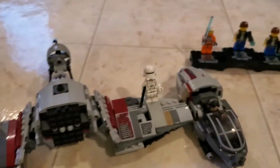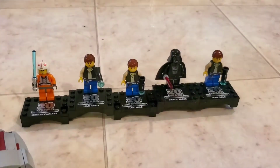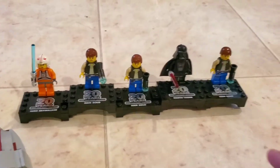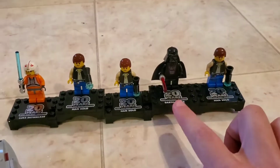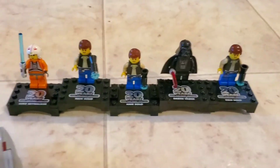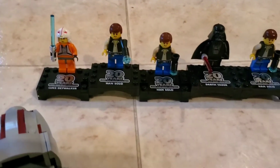That's pretty much it for that set. Moving on, we have the 20th anniversary characters. As you saw before, we had 3 sets with the Han Solo, so we have 3 Han Solos. Darth Vader, he came with the little Walker set, and Luke Skywalker came with Anakin's Pod Racer set.